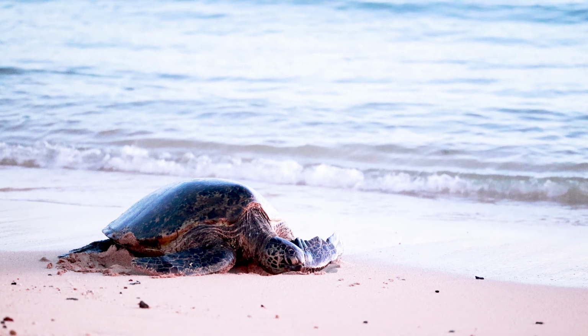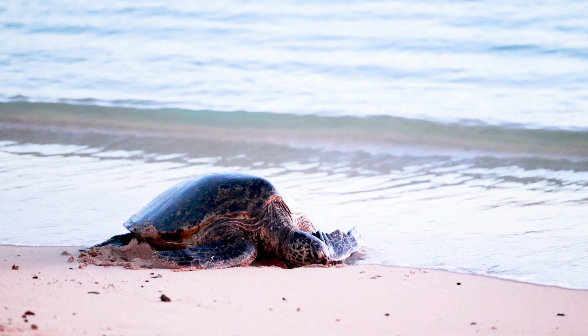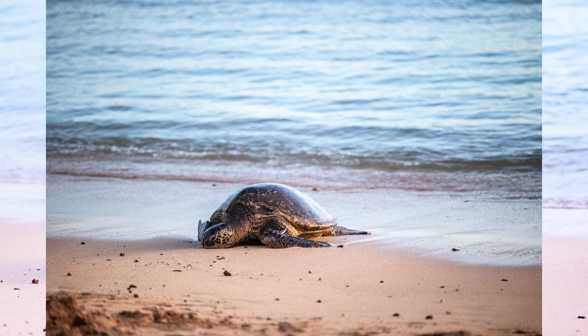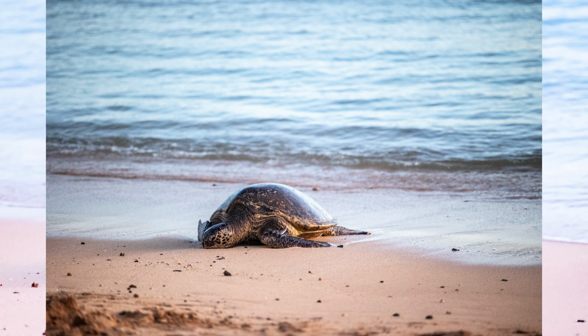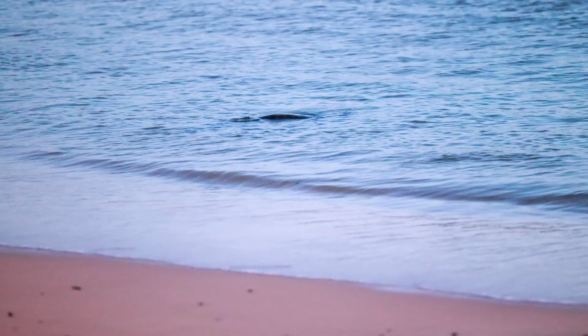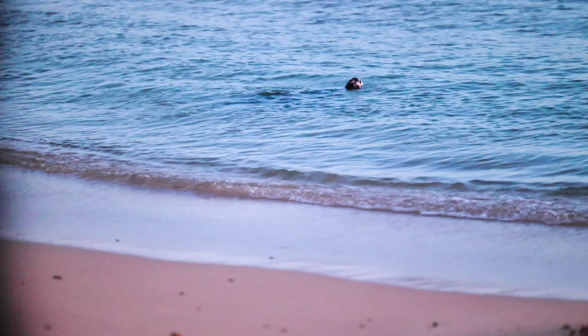So I recommend you go early in the morning to capture the turtles, when it's a little bit brighter. And I highly recommend taking a tele lens so you can get them from a long distance, because you cannot get too close to them. They won't let you touch them or get closer, just to protect those beautiful animals.